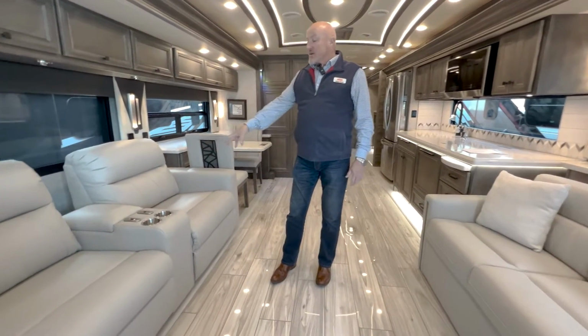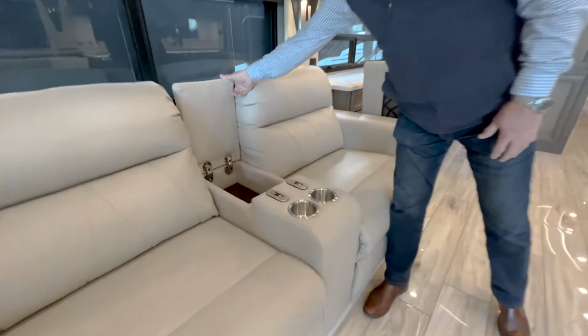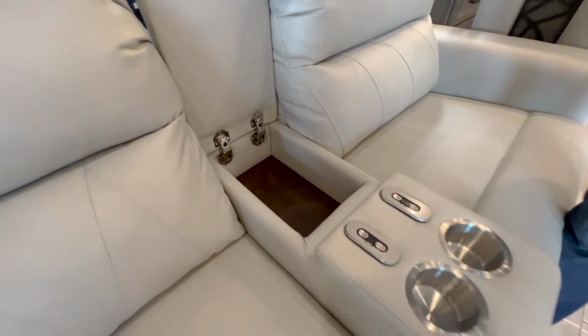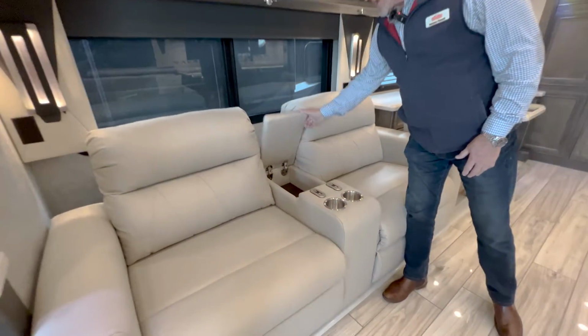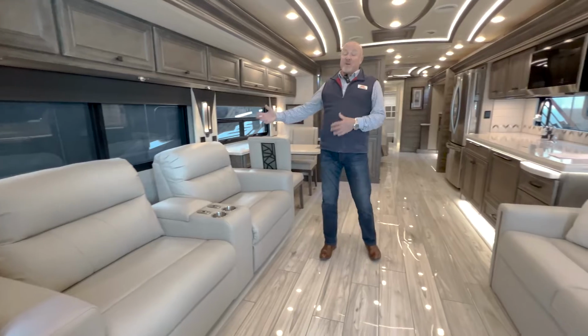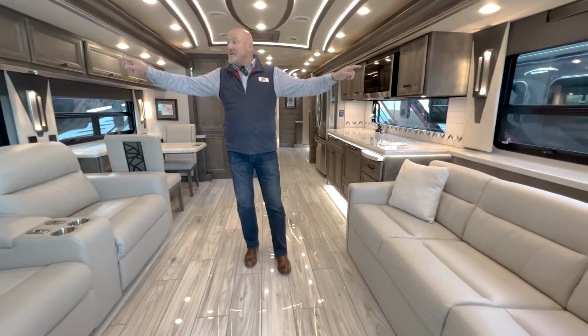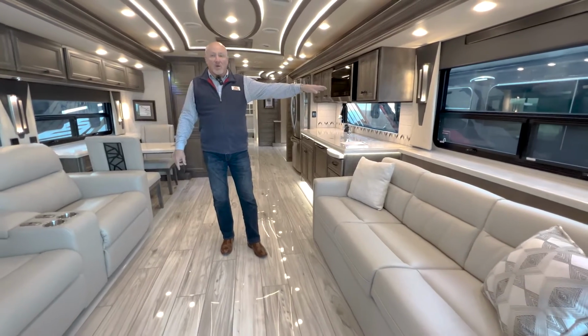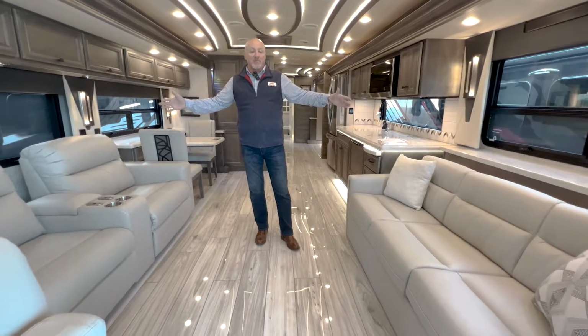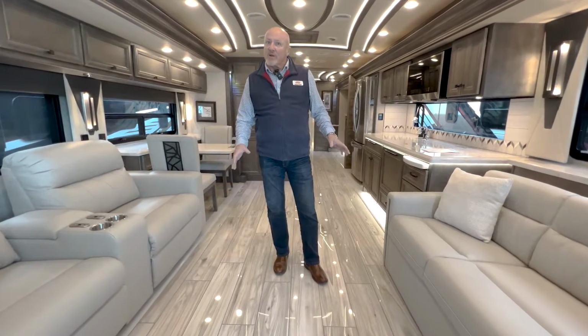Reclining theater seats here, perfect storage for remote controls, little things, tissues maybe, things like that you want to keep in there. And then these, of course, recline and lay very far back. You've got about 14 feet almost, the distance from the outer wall to the outer wall when the slides are open. So plenty of room to have a little square dance in the floor if you want to do that.